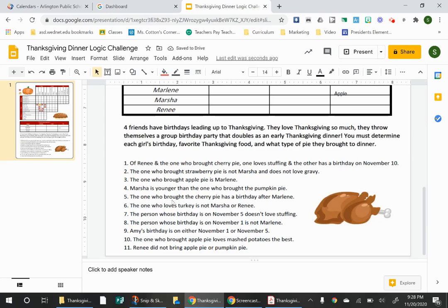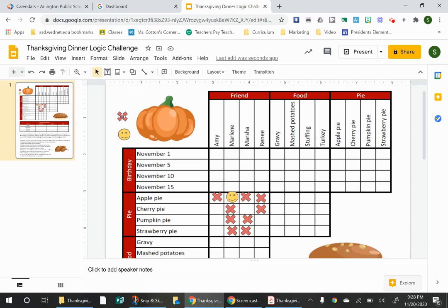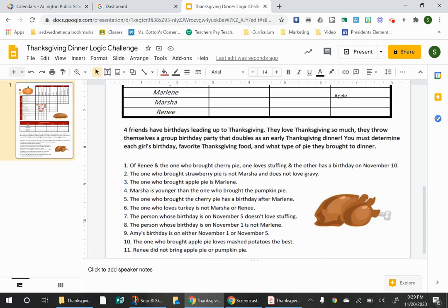Clue number 5. The one who brought the cherry pie has a birthday after Marlene. Oh, so that means Marlene could not bring the cherry pie because the person who has the cherry pie has a birthday after Marlene. So Marlene did not bring the cherry pie. Oh, well, we already knew that. Sometimes that happens, but now it's confirmation that we figured that out right.